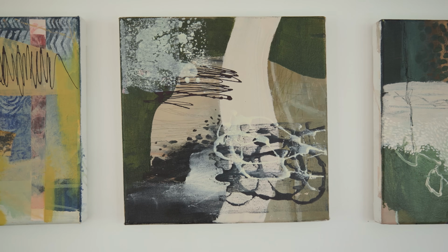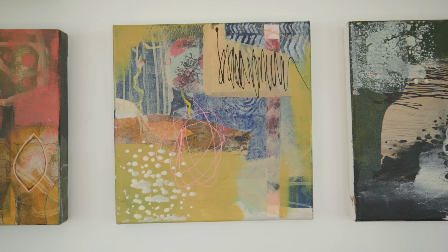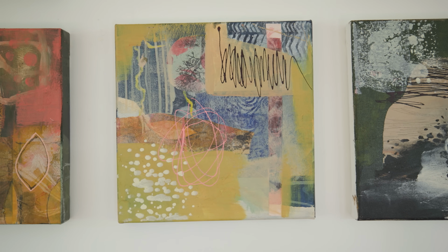And so with these pieces, I'm really interested to see what comes through when I'm not thinking so hard. So that's been a lovely thing about setting them up in this way. I can just work on them in little bursts without feeling any pressure to complete them.